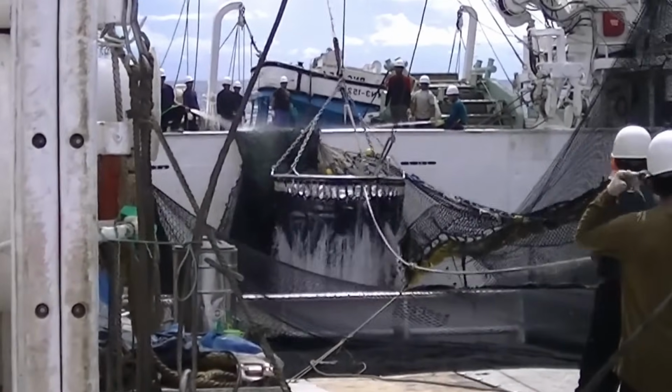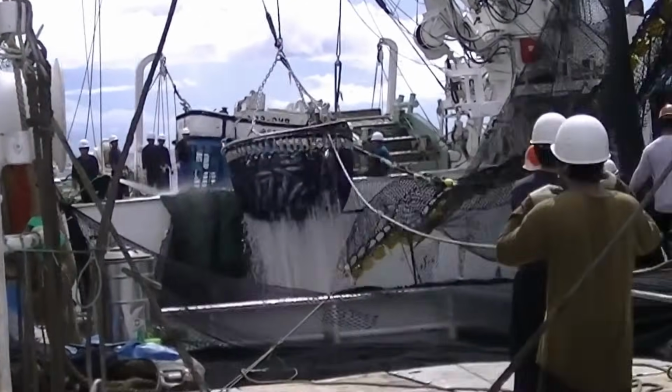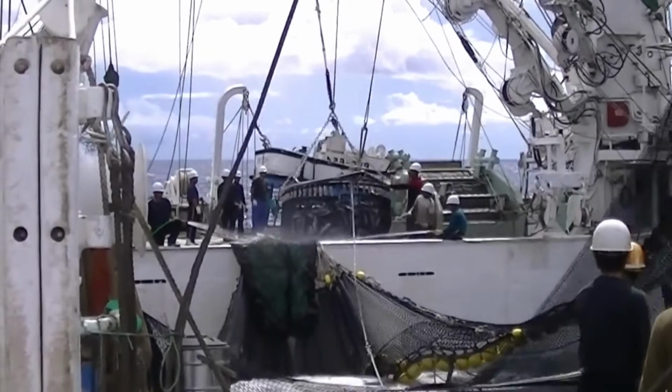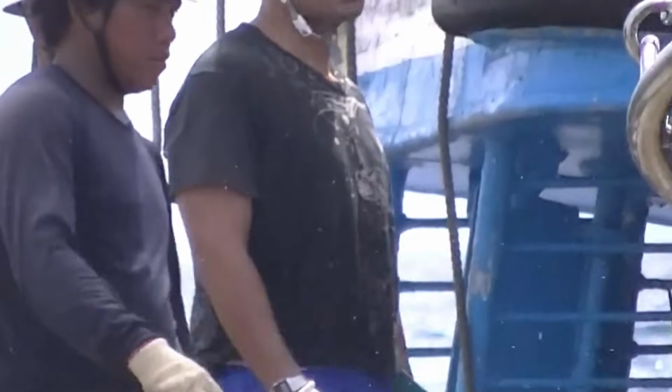It is listed as a species of least concern on the IUCN Red List of Endangered Species. Longtails are coastal tuna that live in the Indo-Pacific and are famous along the coasts of Australia and New Zealand. They even venture into estuaries and river deltas.